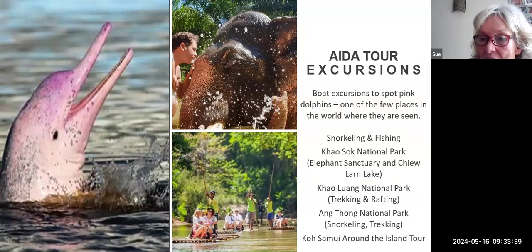And then they do various other excursions to the Khao Sok National Park, which includes an elephant sanctuary and Cheow Lan Lake. You've got the Khao Lang National Park, where you can visit a coffee plantation and rubber plantation, trekking and rafting. You can go out snorkeling in the Ang Thong National Park, which is out towards Samui. And then you've also got a Khanom local tour as well. So there's lots to do in the area.